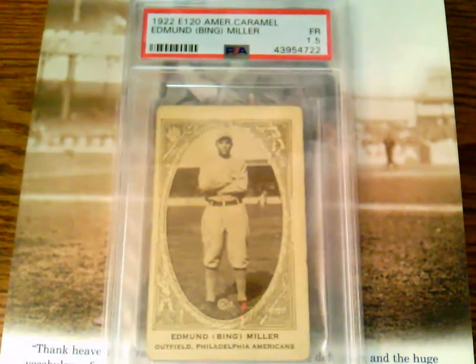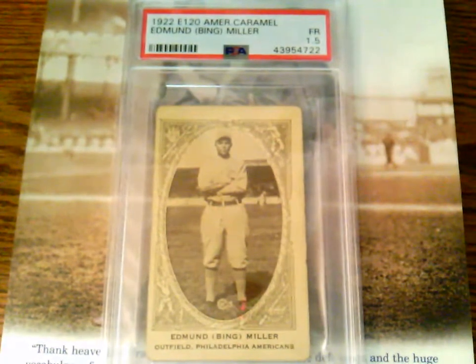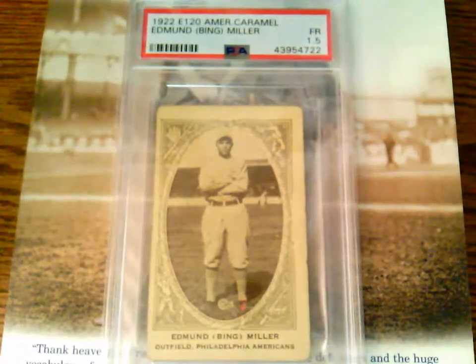And he ended up having the winning double, hit a double off the scoreboard in Philadelphia in front of President Herbert Hoover, also a native Iowan. And they ended up winning that game and the series 4-1. They followed that up the following year with another World Series title.